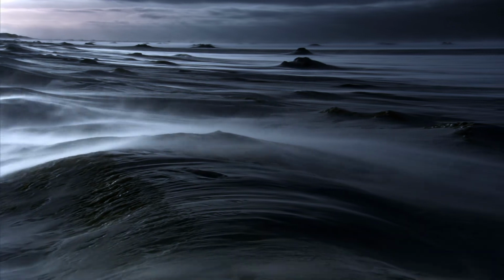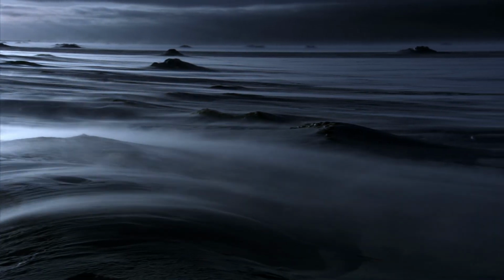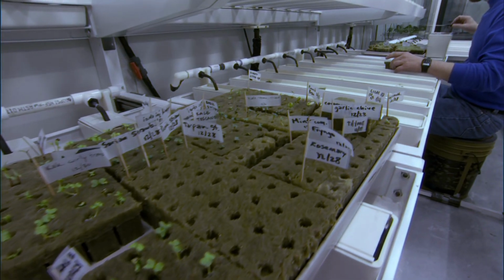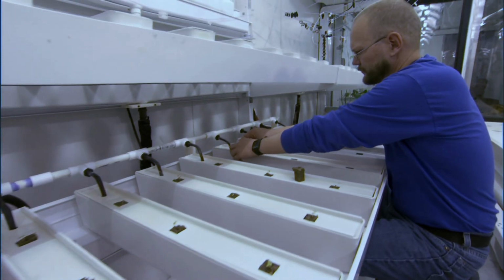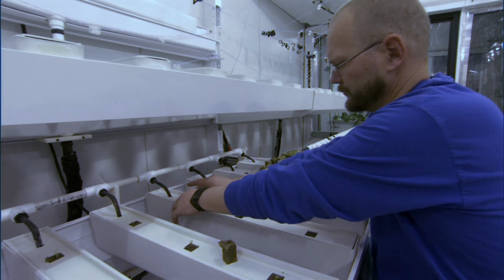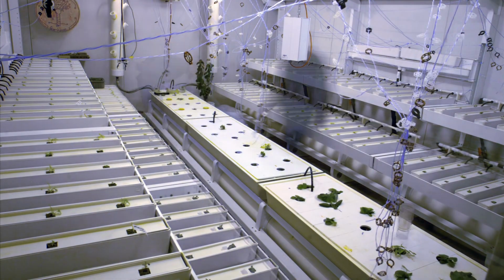Outside, the temperature will be at least negative 30 degrees Celsius, and as the winter really starts to get going, it'll get as far down as negative 80 degrees Celsius. So it's pretty cold outside. And this will be the brightest environment one can find in Antarctica, I believe. This greenhouse is so high-tech that the team can control the amount of food and light the plants receive from the comfort of their office in the University of Arizona.